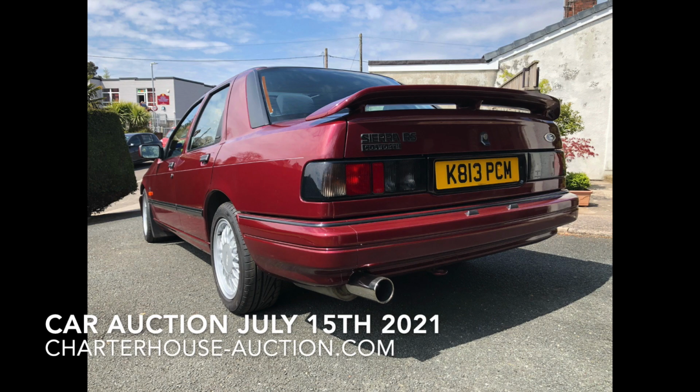More money though, we've got a group of fast Fords. So we've got the Cosworth here. There we go. Low ownership, low miles, under 50,000 miles. Beautifully presented, really nice, straight, honest and original car. An estimate around about 18 to 22,000. I think that's going to make a lot more money than that.